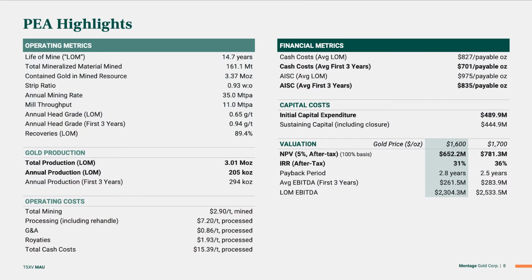A little bit more detail on the PEA. As I said, a lot of aspects of this study have been completed to a higher level of detail than a PEA. And most of the metrics there you can see life of mine gold production just in excess of 3 million ounces. A significant project, large-scale gold production, 200,000 ounces over the life of mine. Very low strip ratio. I think that's an important point here, as you'll see in a couple of the following slides. It is a very distinct ore body. It's not like a lot of the ore bodies you'll see in this part of the world. And an annual mining rate of 35 million tons a year, again, as you'll see in a minute.